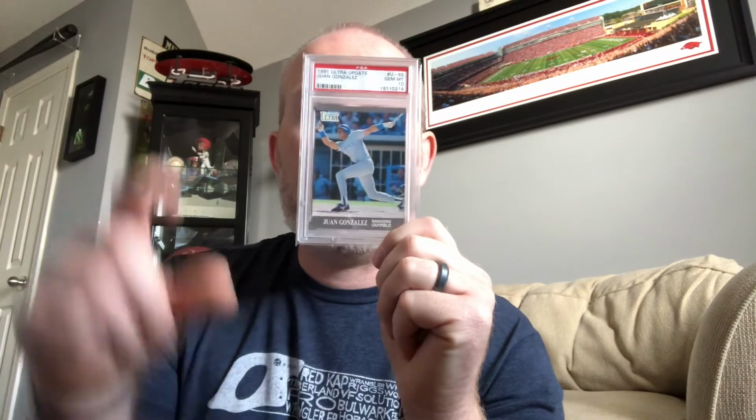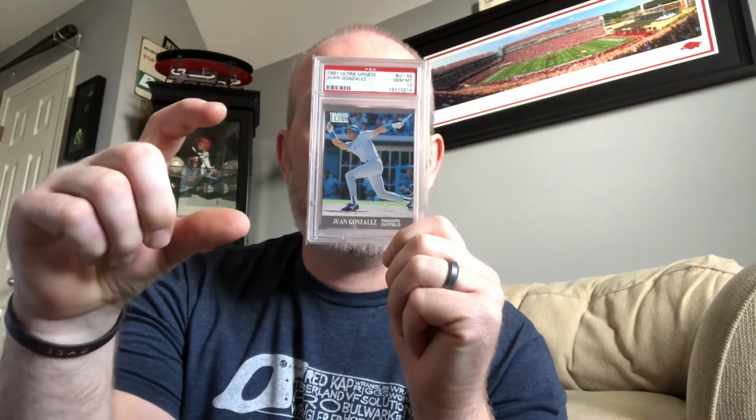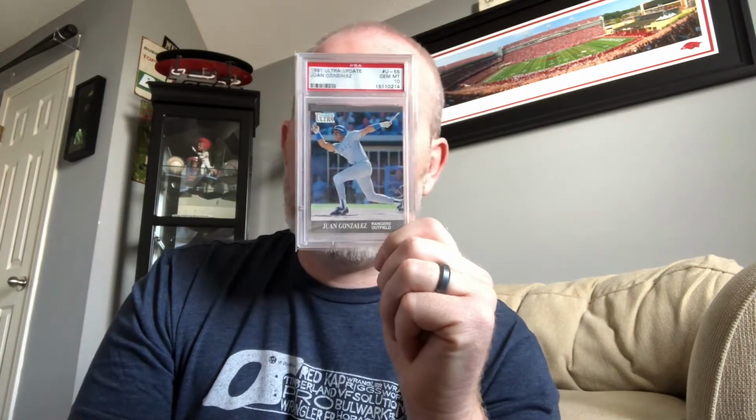It's the 91 Ultra update. So if you bought a box of 91 Ultra, this card was not in that box anywhere. You had to buy the little sealed set. Box was about that thick. And yeah, that's how you got this one. Took me forever to get one. And I remember as a kid, I was so happy when I finally got it, because you couldn't go to the store and buy a pack and pull it. And that kind of bothered me as a kid, I'm not gonna lie.